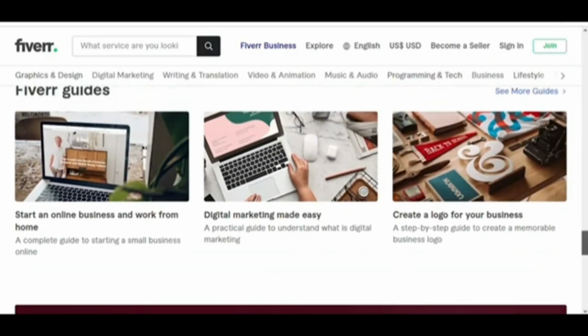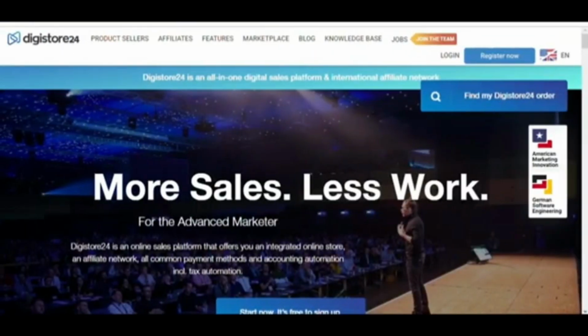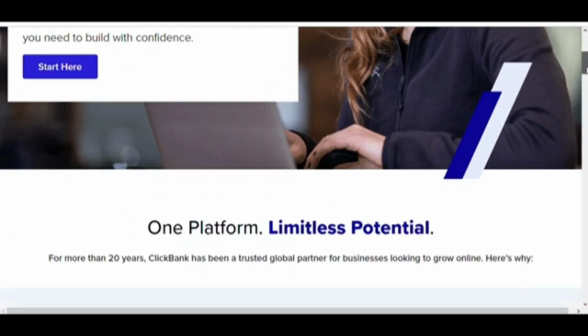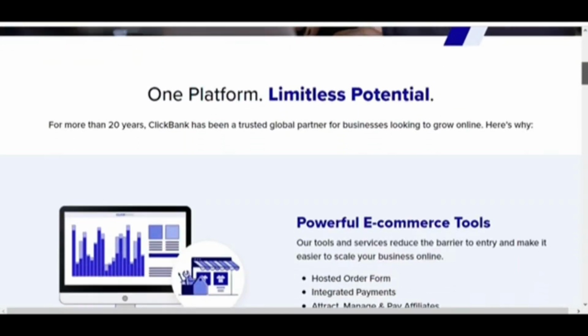And if you want to put affiliate links in your description, go to marketplaces like digistore24.com or clickbank.com. Here you will find so many different digital products that you can promote. Now I will show you some example channels so that you can pick the right niche.